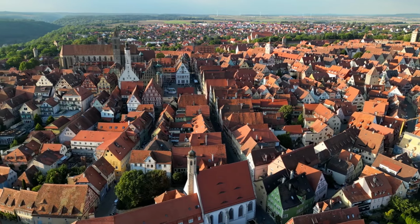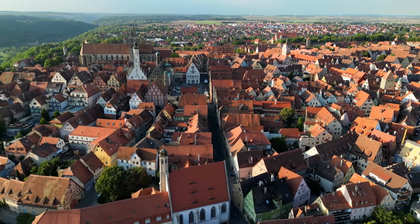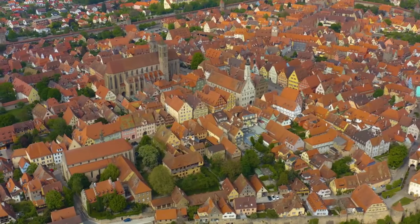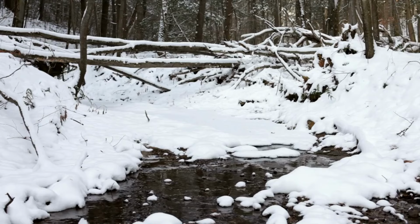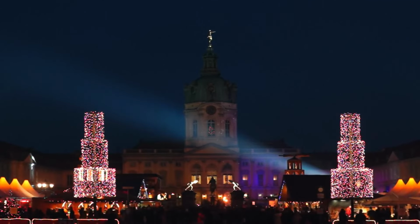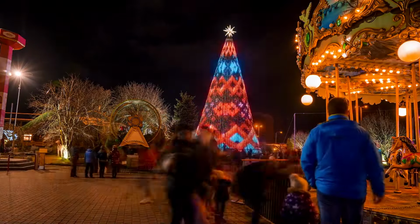Climbing to the top of a tower will reward you with stunning panoramic views of the town and surrounding countryside. And for a truly unique experience, step into a winter wonderland, even if it's the middle of summer. The Käthe Wohlfahrt Christmas Shop is a world-famous landmark, attracting visitors from all over the globe.